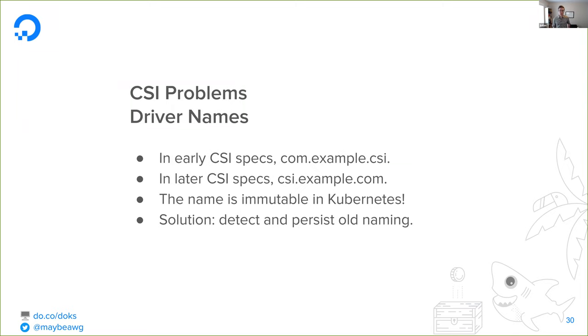The other problem we hit related to CSI is also kind of related to the fact that it was not that mature when we started. Every CSI driver has a name, and the convention that's defined in the CSI specification is to name them on a domain name basis, so kind of like a Java class, if you're familiar with those. In the early versions of the CSI spec, that convention was reverse FQDN naming. So if you were the example corporation, you would call your driver com.example.csi. In later versions, it changed to be forward FQDN. So now if you're example corporation, you would call it csi.example.com.